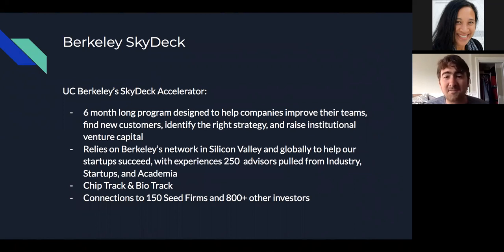But Silicon Valley still remains a very great place to raise capital as well as find enterprise and B2B customers. And Berkeley, just being this massive public university in Silicon Valley, has a very large network of alumni. And these alumni are often willing to go back and take calls with our companies, provide advice for our companies, and our companies can use this to get that early market validation they need. And we have about 250 advisors pulled from industry, startups, academia, who really help our companies get more hands-on, everyone from the co-founders of Tesla and Kabam, to various professors in life science and EECS department and business school.